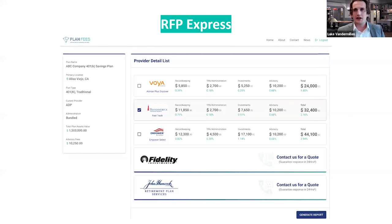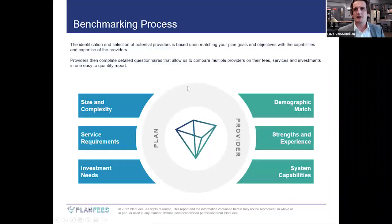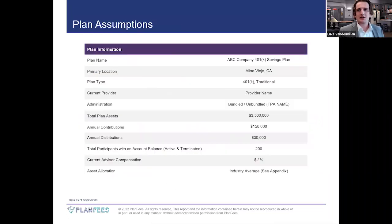To our other screen, and then this is what the report's going to look like here. If you can see this. So this report is going to look a lot like any other PlanFees report. And then as we go down here, we can see, okay, hey, this is the current plan information we have for our benchmarking.